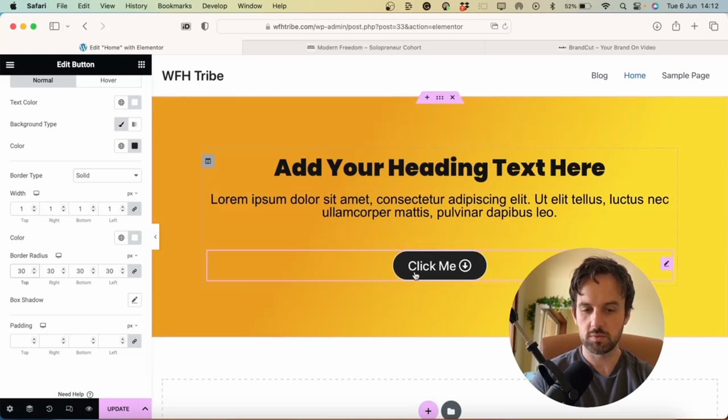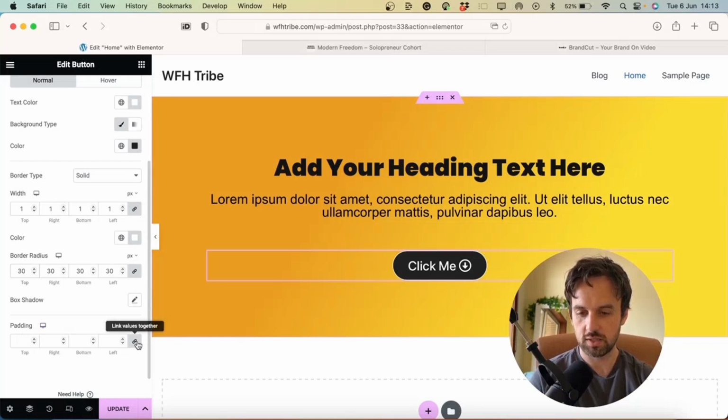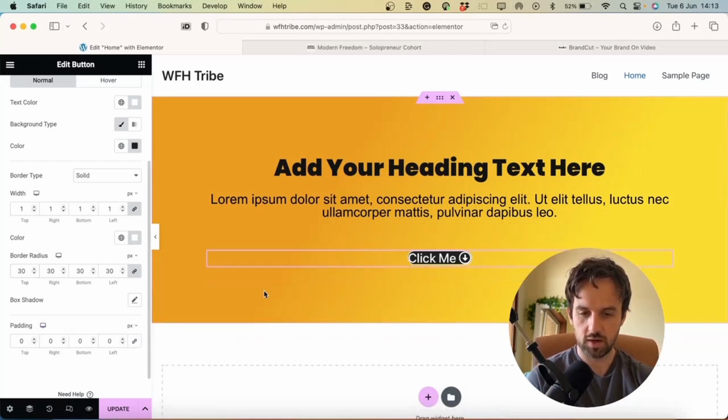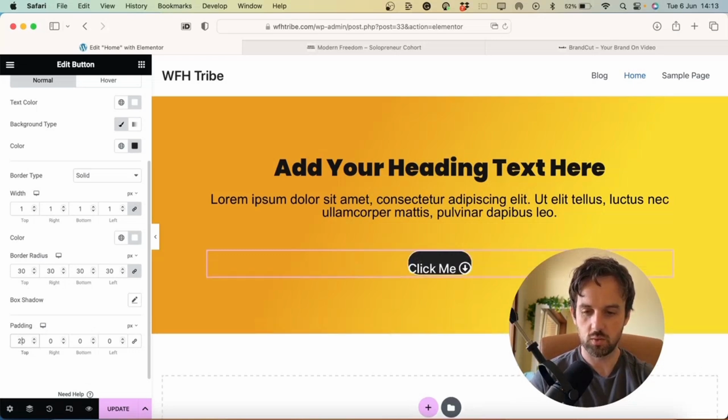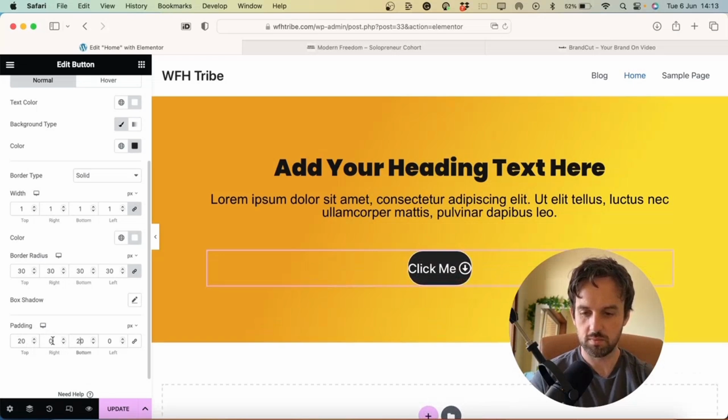And now if you want to make this button bigger without expanding the text, you want to add more space around it, we would come down to padding down here. Now, if you click on this link values together, you're going to unlink them, and it's going to do this. Now, what we want to do here is we can just tell it exactly what dimensions we want. So we'd say padding of 20 at the top, 20 at the bottom, 40 at the right, and 40 at the left.